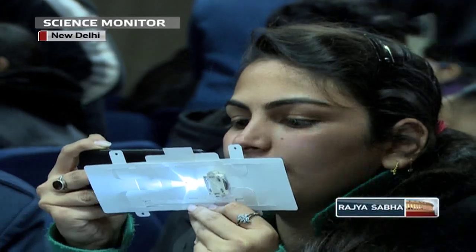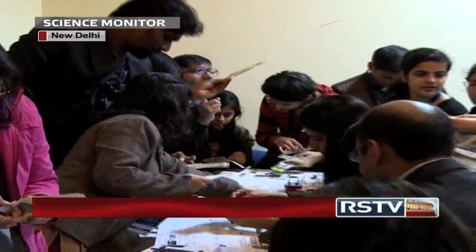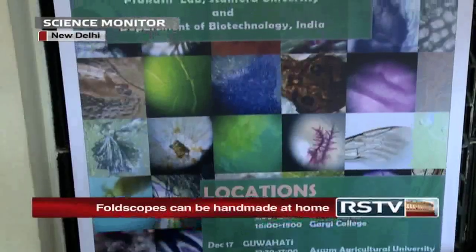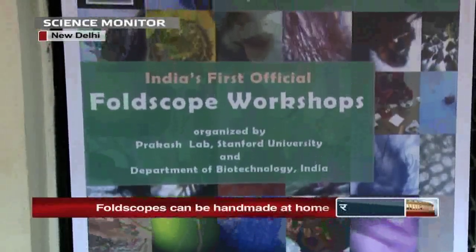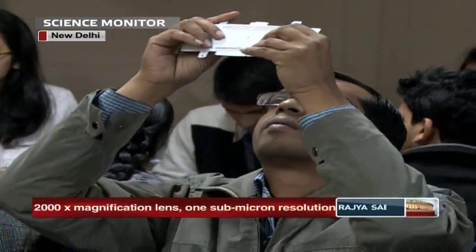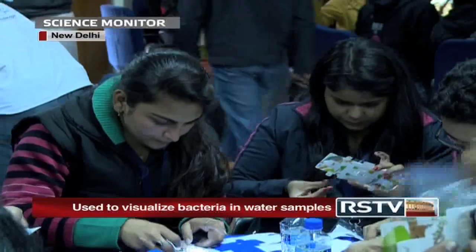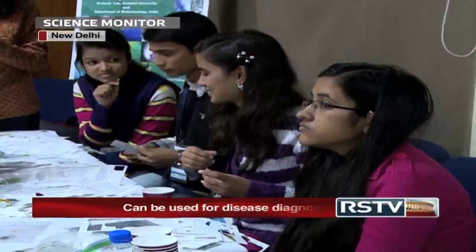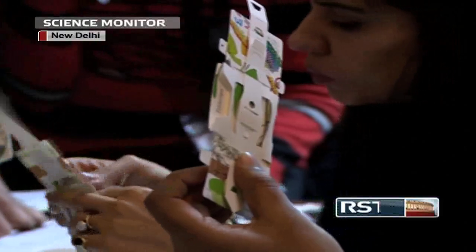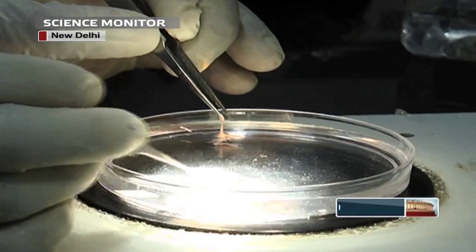While foldoscope holds a huge potential for application in various areas of research, it also can encourage students' interest in the subject of microbiology and related research. Foreseeing its huge potential, India's Department of Biotechnology has come to an agreement with the developer Prakash Lab for the distribution of foldoscopes in the country. Under this, DBT recently conducted a workshop of foldoscope at Venkateshwara College, Delhi, which saw enthusiastic participation of students and scientists. Fast gaining popularity, the innovation is likely to prove to be of much help in scientific research in the coming years.